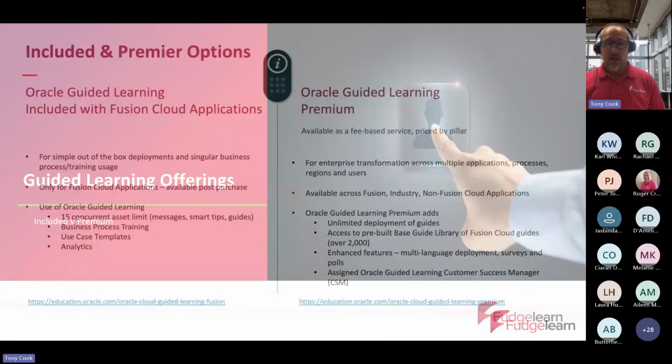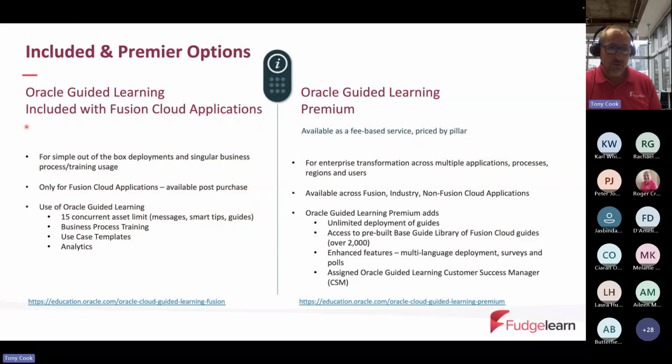Now we've got the included option, which, as we've mentioned, gives you 15 items. That's concurrent items, and those are a mixture of smart tips, guides, messages, beacons, the things that Rachel has just shown you. You also get included with that the business process training that I discussed, as well as that library of use cases that Rachel kindly showed you, as well as the analytics on the back end to do some analysis as well.